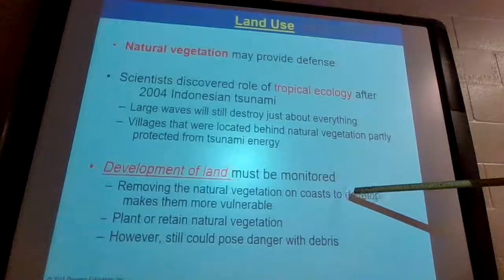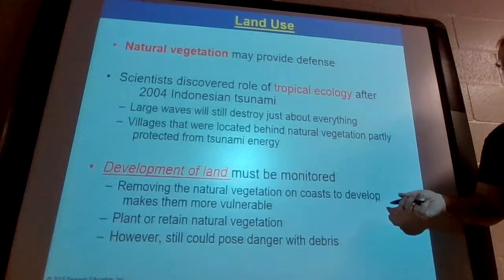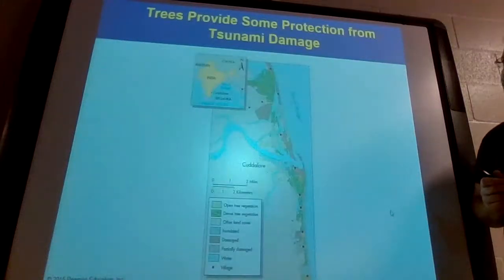Development of land must be monitored. You can't just go and cut down all the trees or plant different stuff. That works for a lot of different things, not just tsunamis.